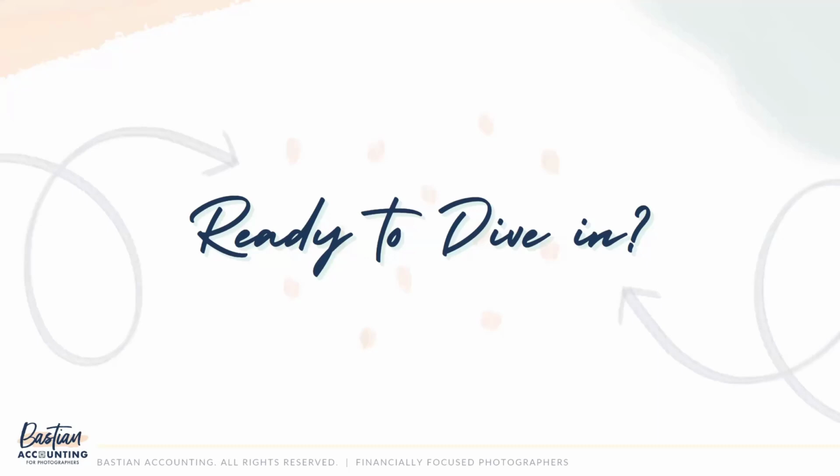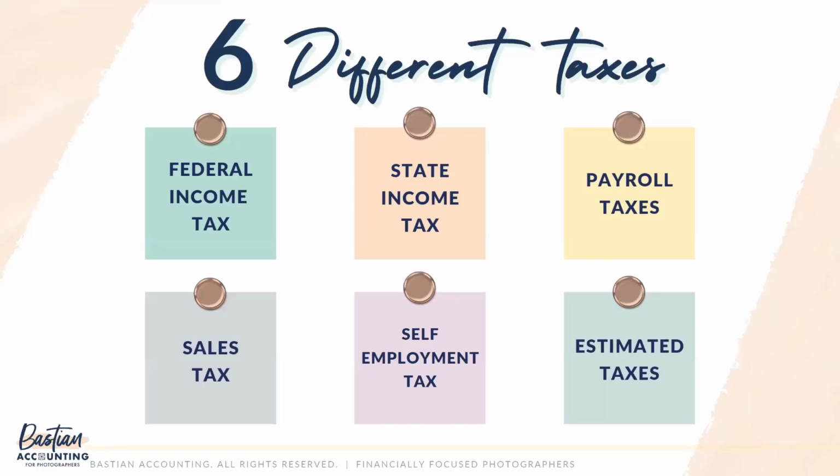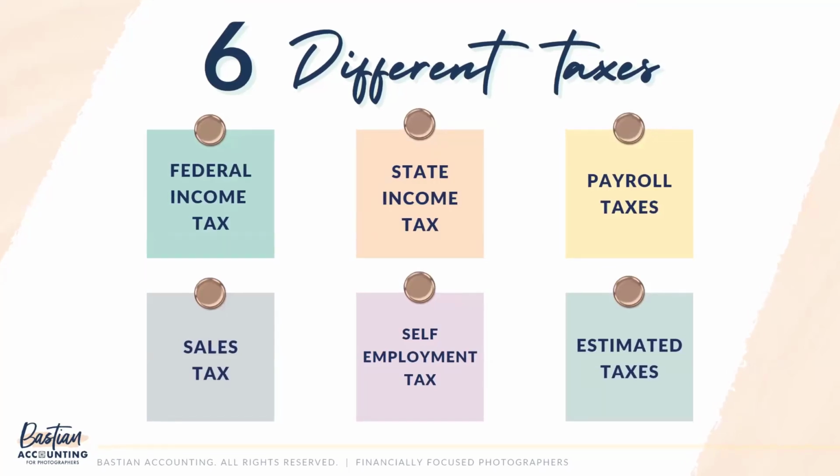Taxes in general, I feel like, make people cringe. So I'm so excited that you're here learning about all 6 of them. And hopefully you're not too nervous about, okay, what are the other 3 I didn't know about? Probably, right? Is what you're thinking. So here we go. There are 6 different taxes that you need to be aware of. They may affect your photography business. I'll walk you through each of these today and answer your questions at the end of this.